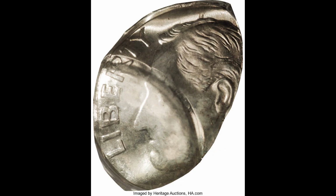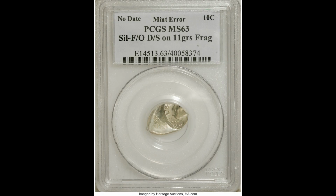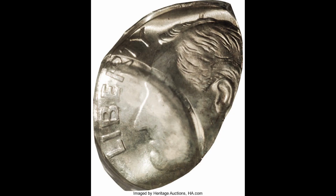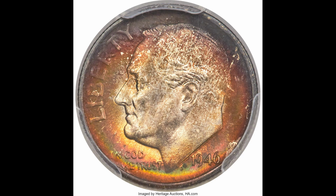Here we have an undated 10-cent Roosevelt dime with a flip over double strike on a silver fragment. They don't know exactly what this fragment was, but if you ever see something like this in circulation, you have it in your pocket change, you get this back from the store, make sure you don't toss it out because it looks like a piece of junk to you, because this piece of junk is worth a lot of money. And this is what you could be making if you just find these things. Make sure that you keep an eye out for stuff just like this. This piece of scrap, because it is an error, it didn't mean to get out of the mint like this. This one sold for $1,150.